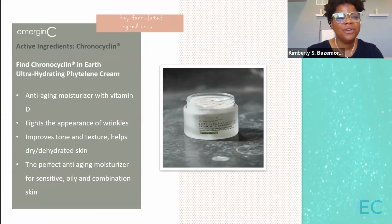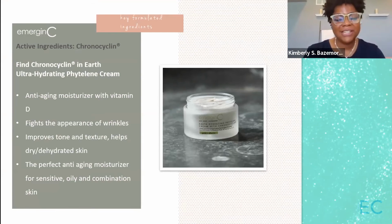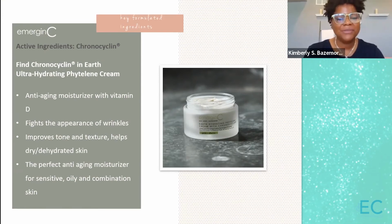And as we mentioned, you can find chronocycline in our Earth Cream that's found in that package. With our Earth Cream, I personally can't live without it. I've been using it for 11 years. The product speaks for itself.